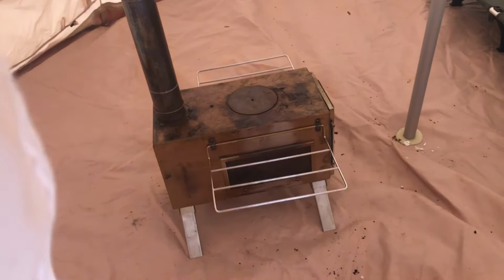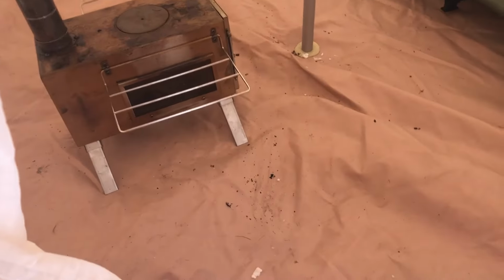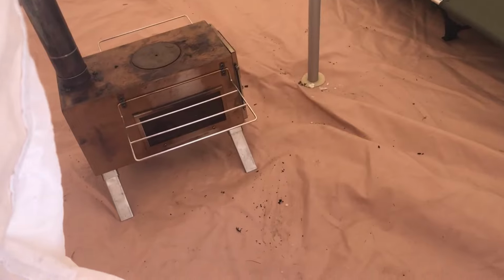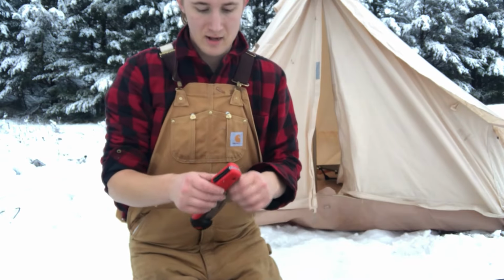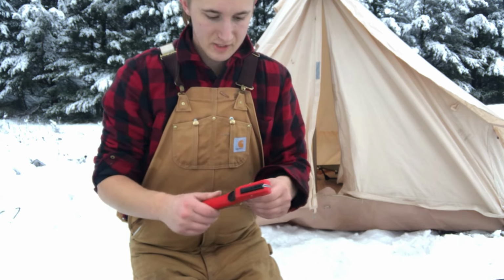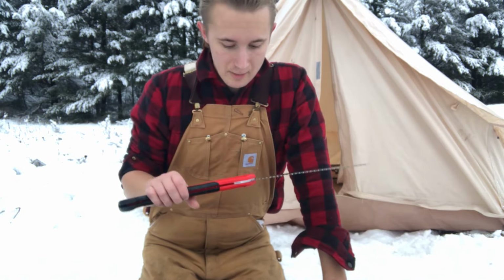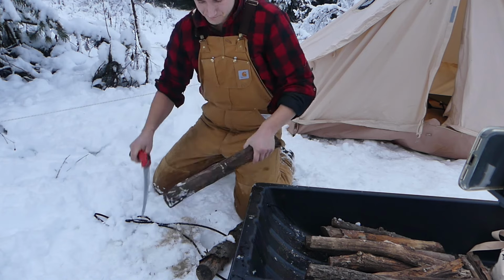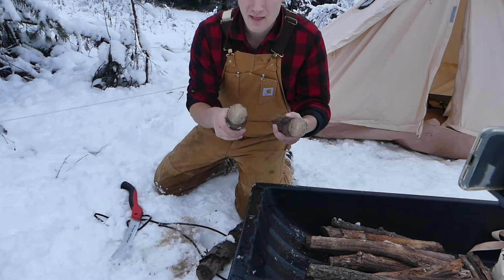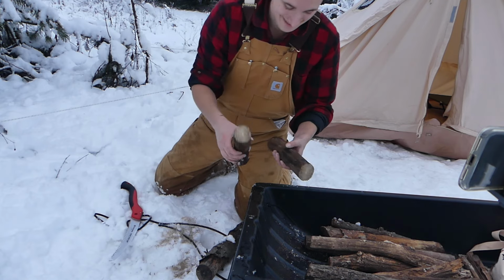And as you can see, my little wood stove, it's really tiny, probably only about maybe 16, 17 inches across. It takes a very specific size to fit properly in the wood stove. So that'll give me the perfect opportunity to test out another tool that I got for Christmas. Really nice little portable saw. This is going to be amazing to keep in the truck and for all sorts of camping adventures. Yeah, that is so much easier than trying to find tree wedges and stuff to break these things down to size.